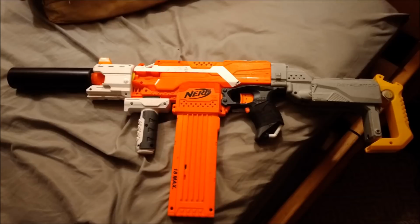This next one was submitted by Bossness, and it doesn't have any internal modifications, but he has done a little bit of cosmetic work on both the stock and the barrel.